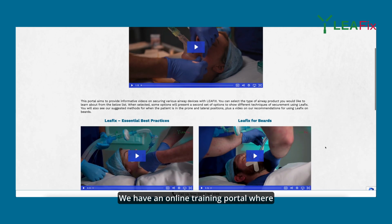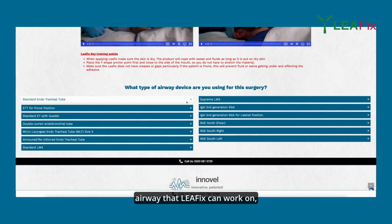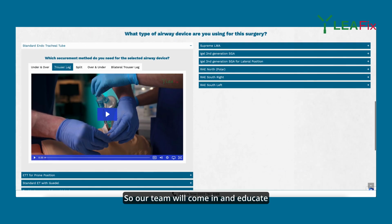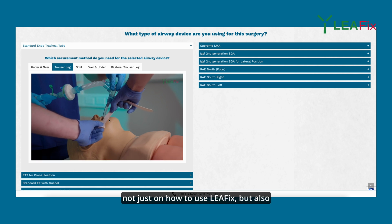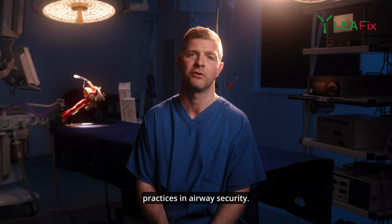We have an online training portal where we highlight all the different types of airway that Leafix can work on, as well as all the various surgical positions such as lateral and prone. So our team will come in and educate people working in theatres, be that anaesthetists and ODPs, not just on how to use Leafix, but also on how to improve practices in airway security.